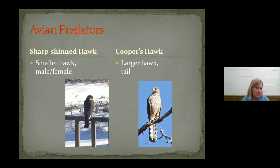On the left is the smaller sharp-shinned hawk. This is a male, it's gray on the back. The Cooper's hawk is on the right, it's larger, it has more of a rounded tail. The sharp-shinned hawk has more of a square tail. There's an overlap in size between the two. They're both really agile. Broad wings, long tail, really quick to maneuver in the forest.